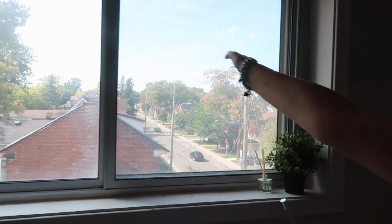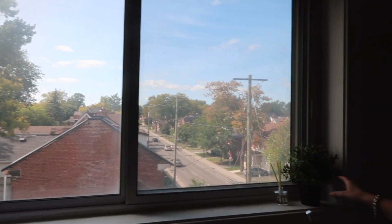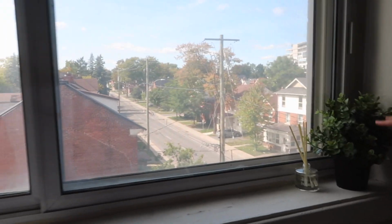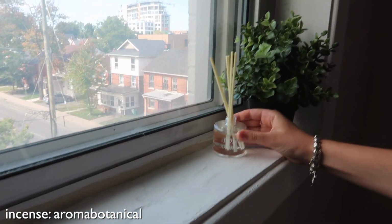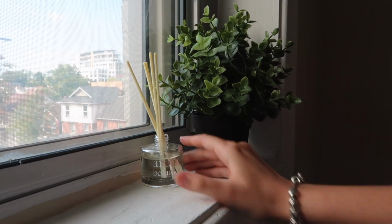So then I also have a really big window in this room, which I love. And one of the new things that I put are these little plants. Again, these are fake plants, but I just put them here to give the room a little greenery. So I have one here, and then I also have one in that corner. And then I also recently put this little aroma thing. I don't know what these are called, but it just makes the room smell nice. So I keep it right here.